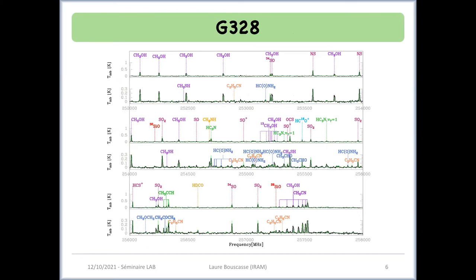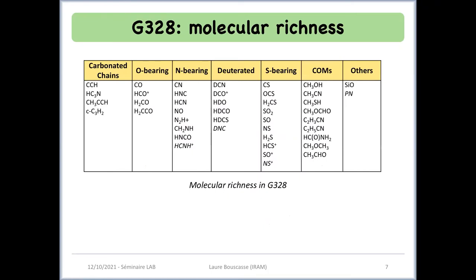So G328, this is the spectra between 252 gigahertz and 256. And you can see that we have many lines. What we did is that we identified all the lines in the spectral survey, and we could reach the molecular richness of G328. So this is all the species that we detect with the APEX spectral survey, and the S-bearing molecules and the clumps are the largest groups.